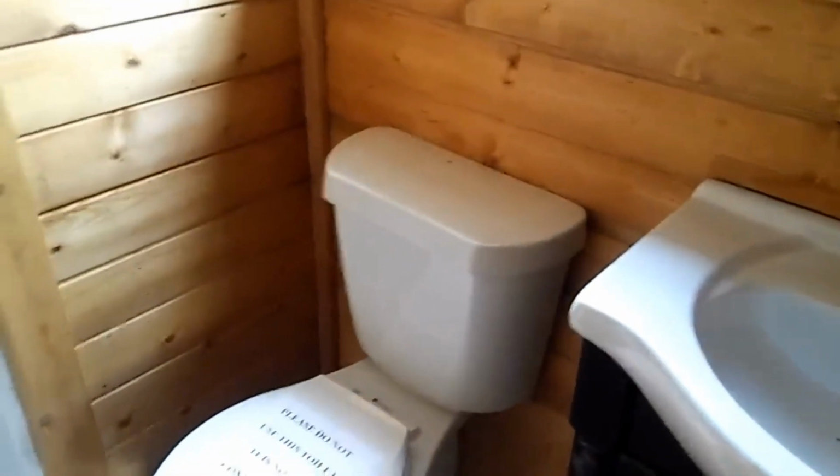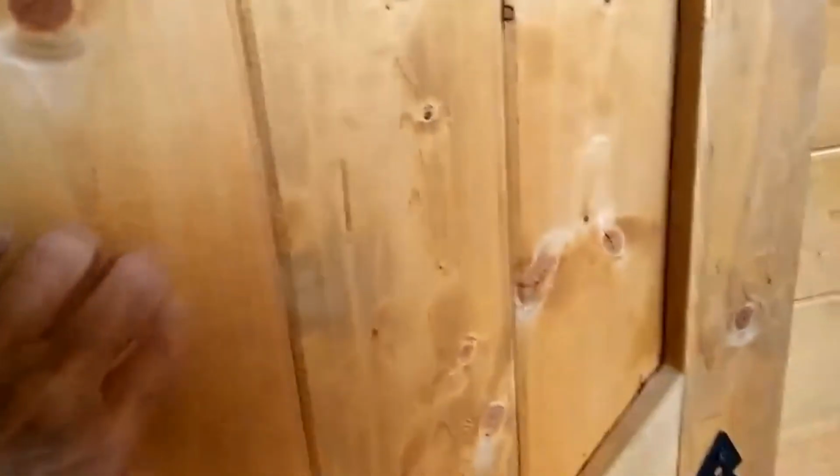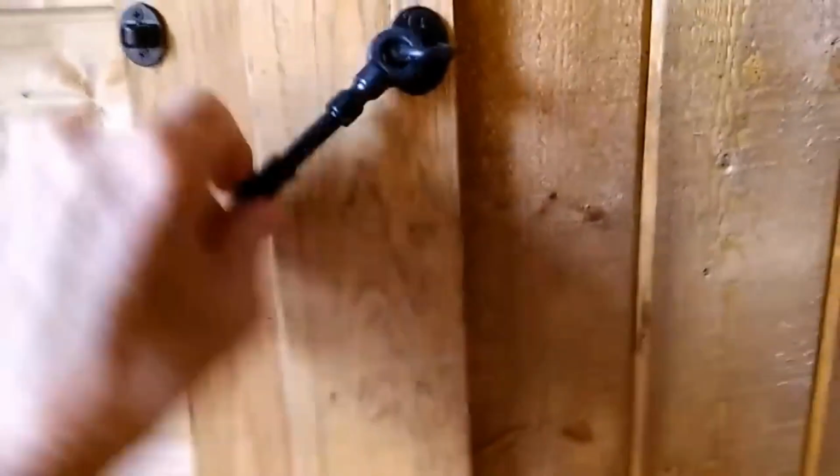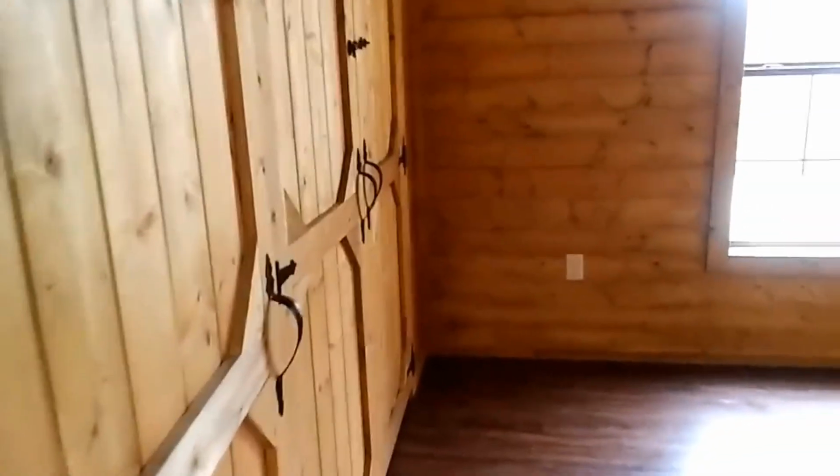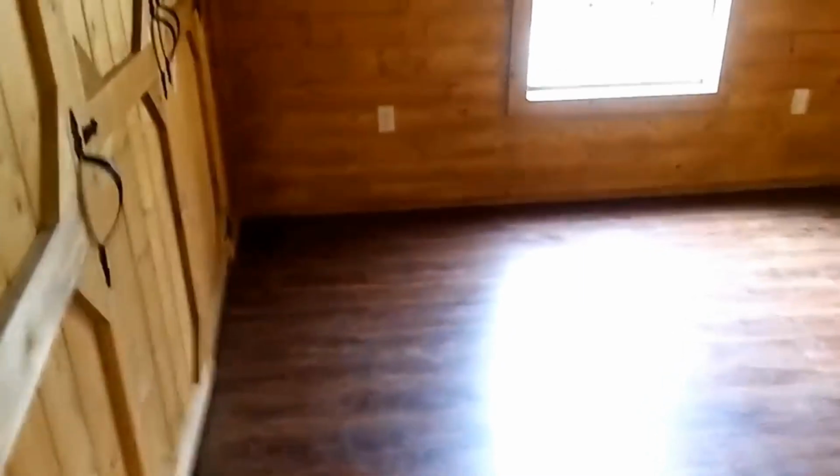a regular toilet, and it's got the interior doors, which there's 2, 3, they're all made of cedar. These are all cedar. You see what I mean? And you do this to latch the door. See this? It's got that old hardware. Pretty neat. And this is the one bedroom that it has right here.